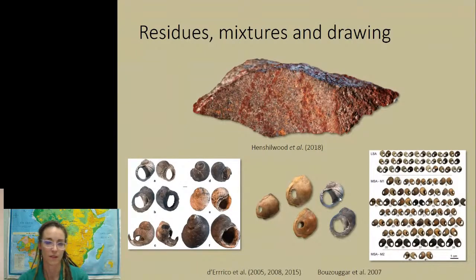And then the ochre on perforated beads and shell beads, so lots of debates, and I'll get into it a little bit later about whether the shells were actually purposefully coloured, or whether it was from perhaps people having red paste on themselves and then rubbing off, or different ways of looking at how the shells actually got the ochre on them.